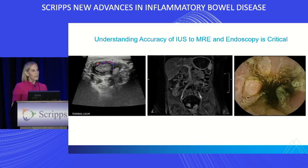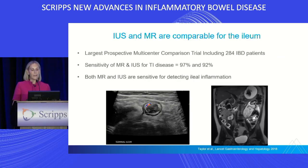And when it comes to the terminal ileum and the sigmoid colon, I'd even venture to say that ultrasound is even more sharp for colonic disease, to be fair, when you actually line them up and look at MRE versus IUS in terms of colonic, particularly sigmoid inflammation. But this is an example just to show you across the board. You've got this segment of TI, you've got the MR findings, and you've got endoscopic findings, right? So they all match up, just like what Cynthia showed, that the MR and the endoscopy do match up quite nicely. The same could be said about intestinal ultrasound.